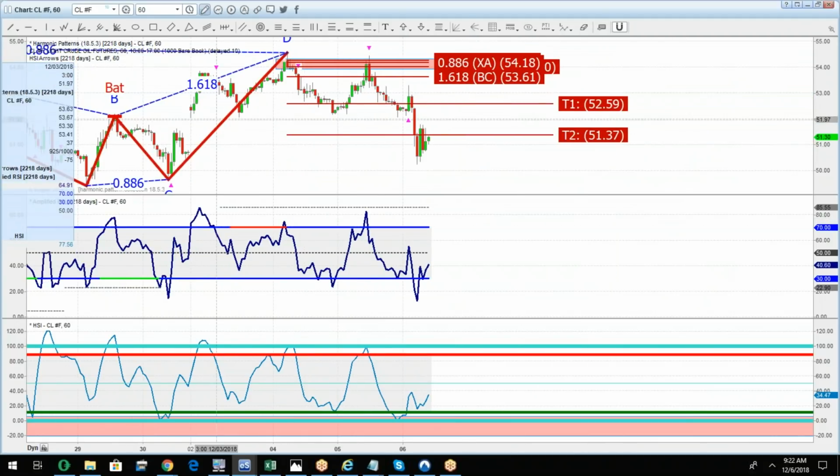We're still, notice this is still type 1, type 2. Type 1 to the 382, come back, type 2. Hey, look, there's a little confirmation there. Our expected return is target 2 because of the confirmation comes down here. All right, these are great trades. Great trades. 886, 54.18, 382, 52.59. But that's the sequence.